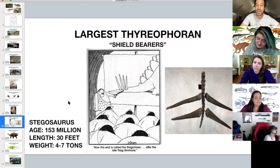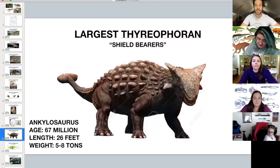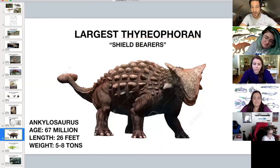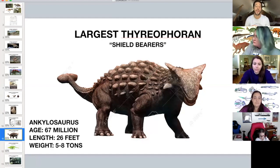The thyreophoran is, I know, a crowd pleaser, one of the fan favorites, the Ankylosaurus. Right, so this is an Ankylosaurus. I love its crazy, like, triangular head. If you want to know some size of this guy, we're about 26 feet long. So slightly shorter than a Stegosaurus, but possibly a little bit heavier. So again, about the same size, but lived much later.